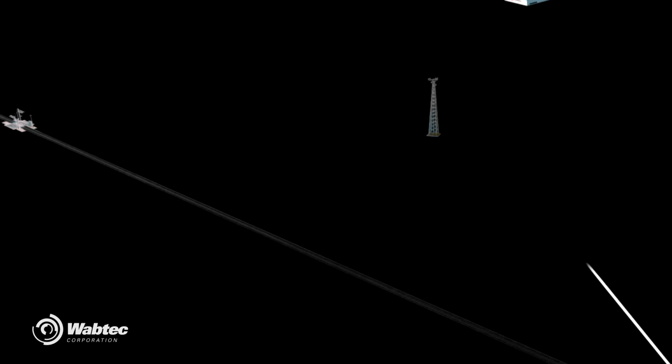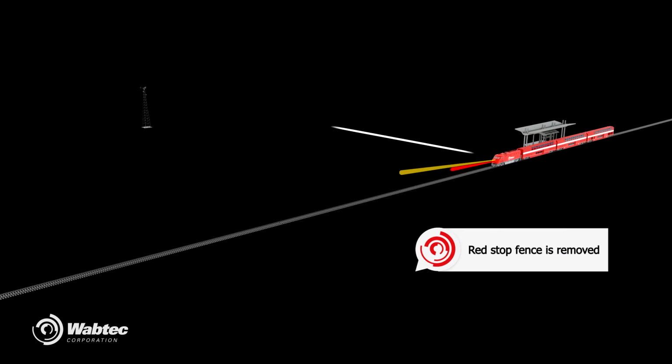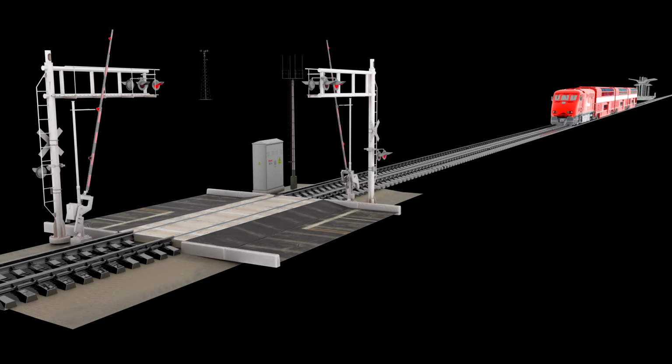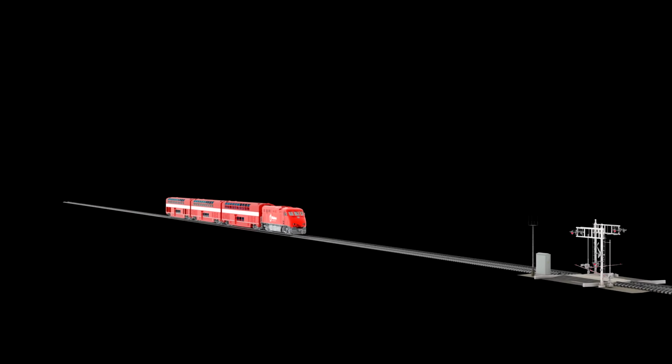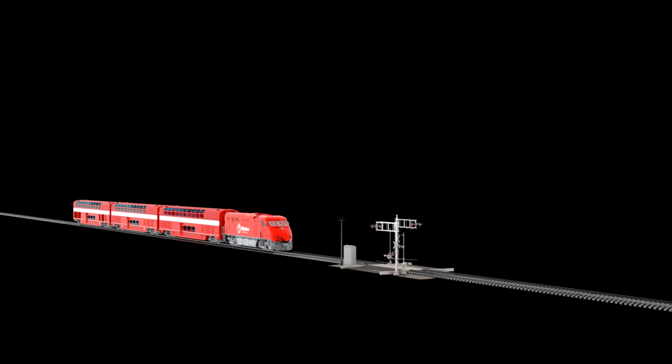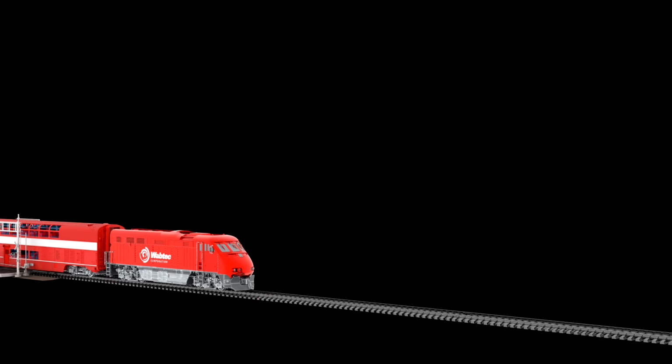Then the train acknowledges and understands and goes ahead and lifts the stop fence from the planned stopping point at the crossing itself. The crossing activates with the required warning time for the train, and the train proceeds through the crossing. Once the train clears the crossing, it would then deactivate and everything would be sitting at a normal state again.